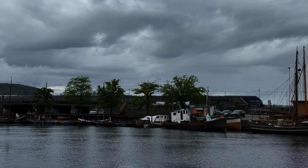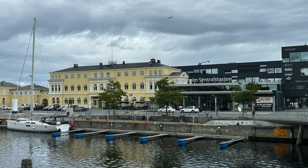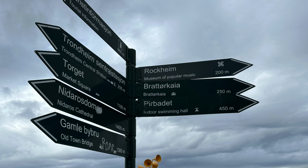Whether you arrive by train or by boat, you'll be right at the wharf for the views and you'll have access to the rest of the city. If arriving by ship, your boat will likely dock right next to the Pirbade, the glass-enclosed indoor swimming hall. But wherever you are, you aren't far from where you want to go.